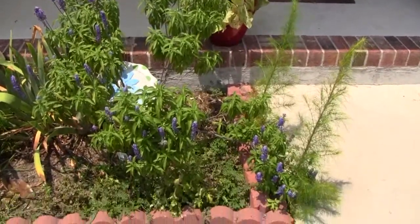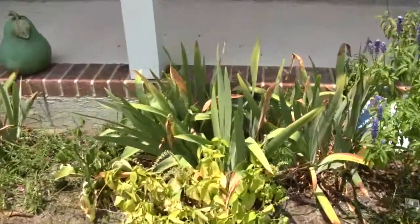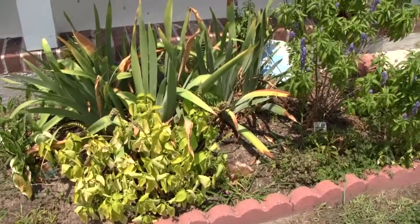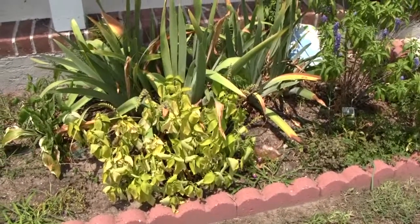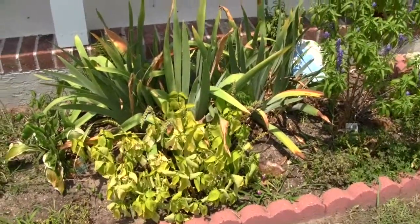As you'll see, I do a lot of things wrong in my garden. Please don't be too hard on me. Besides the obvious weeds and not watering. This coleus, I actually can't believe the coleus has hung on as long as it has. I can't remember what it's called, like limelight or lime something. And I really love it. I just have given up on it because I don't feel like watering.